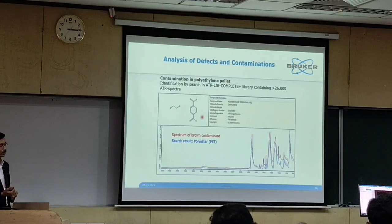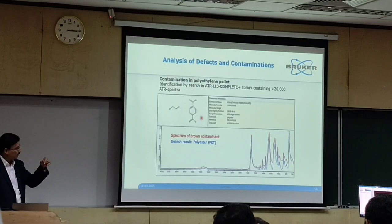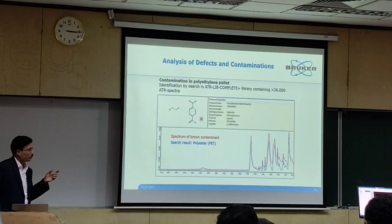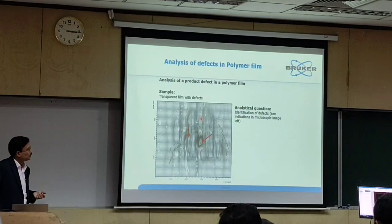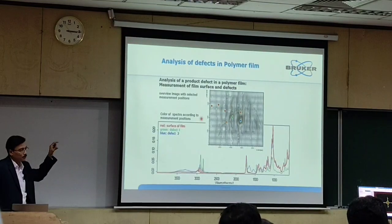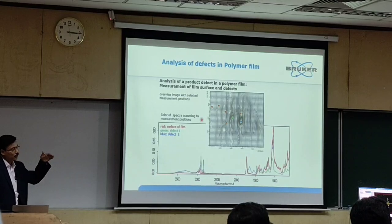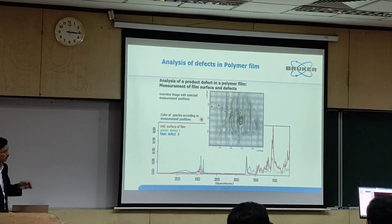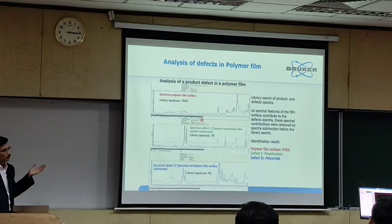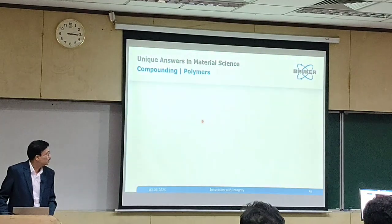Once you go for a library search, it will identify. See, it is identified as a polyester. So there is a contamination of polyester in polyethylene that way. This is again a defect in the transparent film. If you take spectra at different positions, you can see a different spectral pattern for different positions. So again, here you can easily identify different materials.